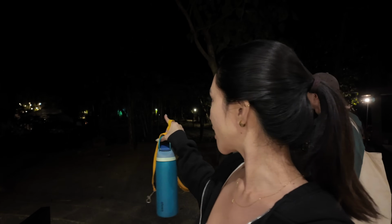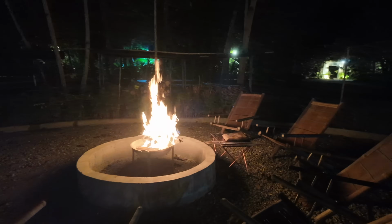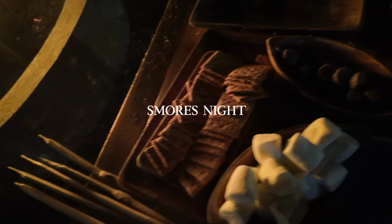Wala talagang tapon. So now we're going to the bonfire area. Andun siya. Oh, taray ng mga seats. Tapos meron tayong s'mores. Meron tayong marshmallows and chocolate and grahams.